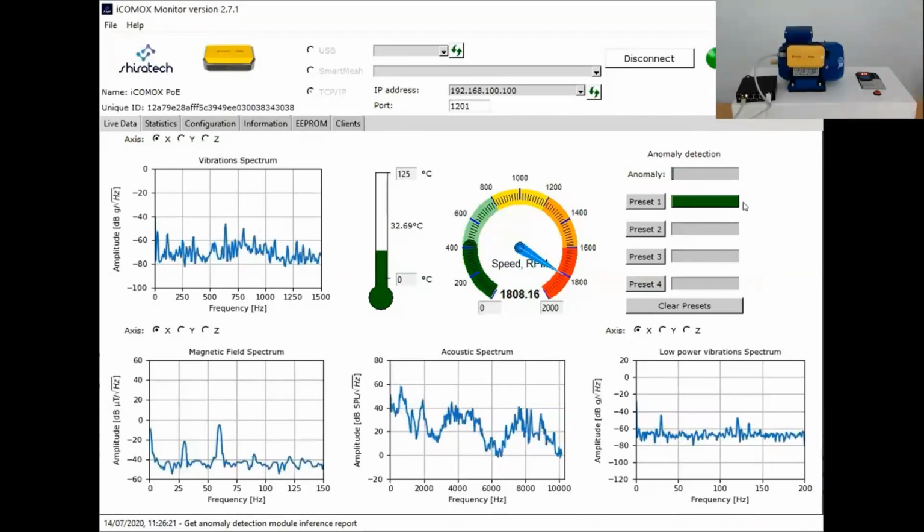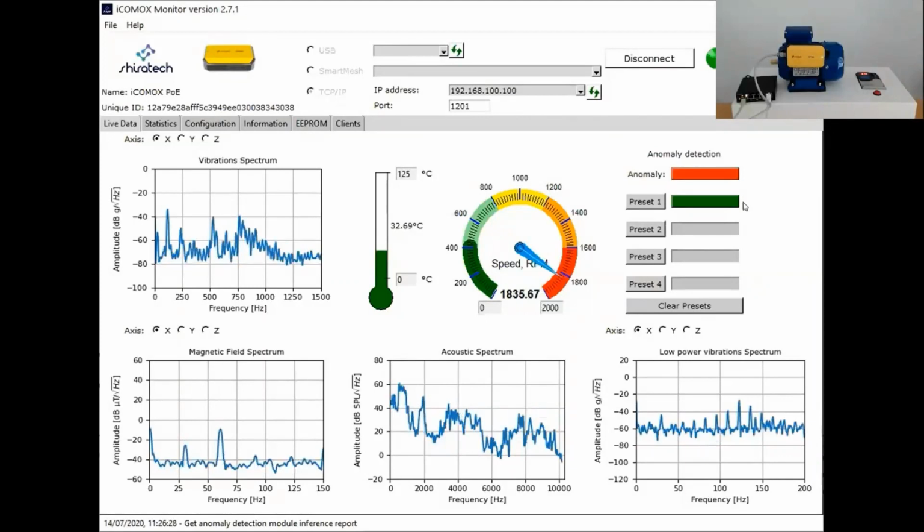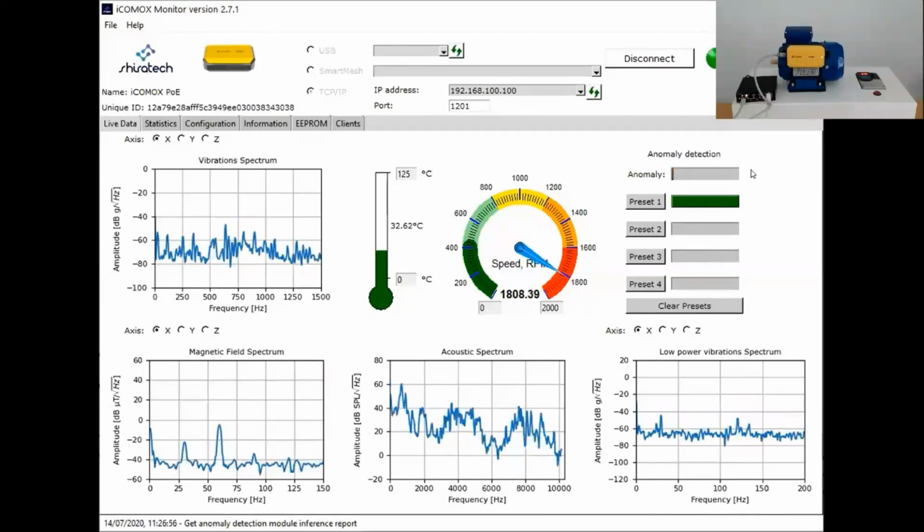I will now push the red button and disconnect one of the 3 phases connected to the motor. You can immediately hear that the motor sounds different and the spectrum graphs are changing. We see that the anomaly is detected and the anomaly level is at maximum and the indication turns to red. I'm now pushing the red button again to reconnect the phase, and the anomaly indication is removed.